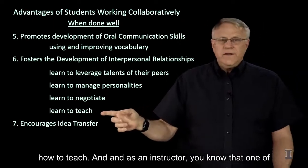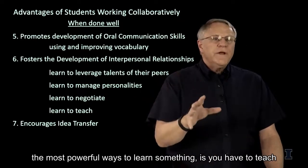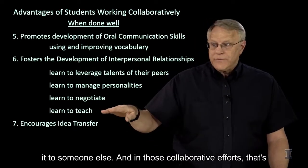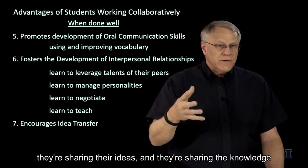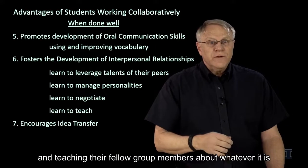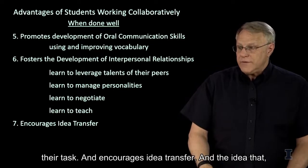And they also learn how to teach. And as instructors, you know that one of the most powerful ways to learn something is you have to teach it to someone else. And in those collaborative efforts, that's pretty much what they're doing. They're sharing their thoughts, they're sharing their ideas, and they're sharing their knowledge and teaching their fellow group members about whatever it is that they've learned in terms of their task.